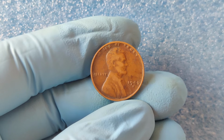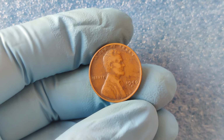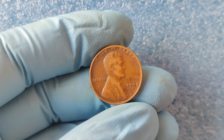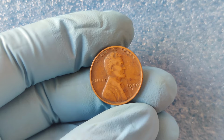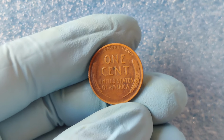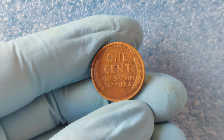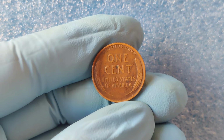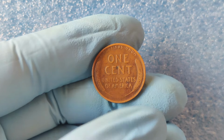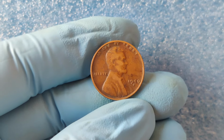So, if you've got an old collection or a random jar of pennies sitting around, you might want to check it out after watching this video. Let's break down exactly why the 1940 D Lincoln penny can be worth so much money. We'll cover the factors that determine its value, the key characteristics you should look for, and how the condition of the coin plays a huge role. So, make sure to watch until the end, you won't want to miss this.